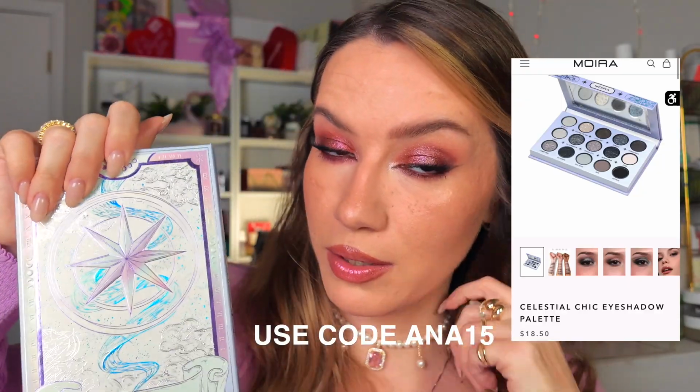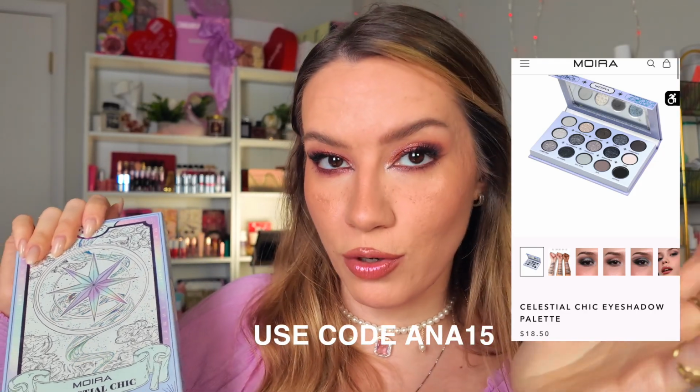I'm wearing the new Natasha Denona Bloom palette, but I did try that in March, so it's not in today's video. It's decent. It's not my favorite. I mean, this look is gorgeous, but the palette itself is decent, but not my fave. My faves for the months of January and February, though, are MOIRA. You know it, I know it. MOIRA is the best when it comes to affordable eyeshadows.